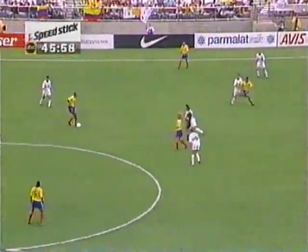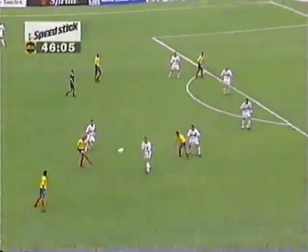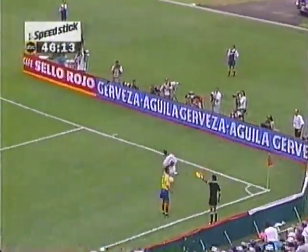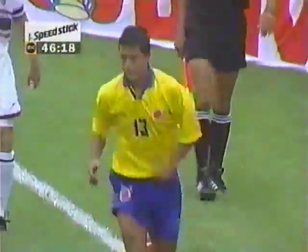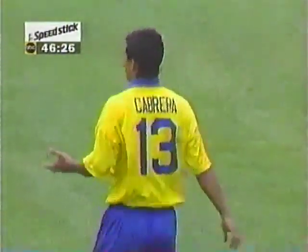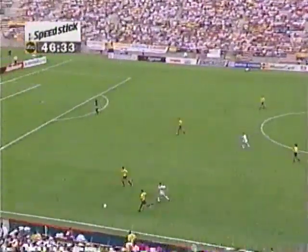Second half, as Freddie Rincon sends it over to Bermúdez. 6 right there is Gaviria. Dangerous ball as Harkes will chase it down. And it'll be a throw in for the United States. 13 there, Wilmer Cabrera. That was John Harkes. Cabrera number 13. He was on the '94 World Cup team but did not play here in the United States.